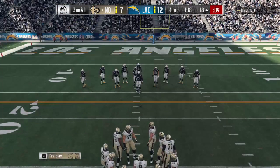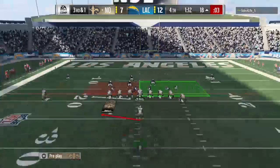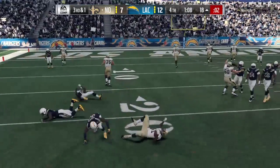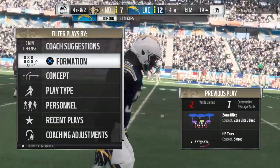The Saints on 3rd down. They've hit 2 for 4 thus far. They need just a yard here. It's 3rd and 1. Now a toss. Kamara left side. And he is really laid out that time. Knocked flat on his back at the 19.